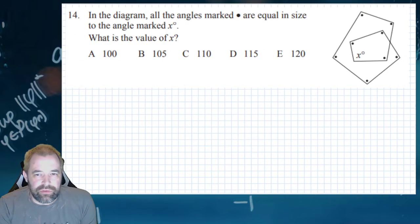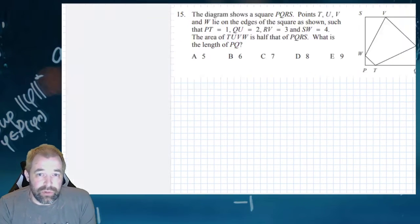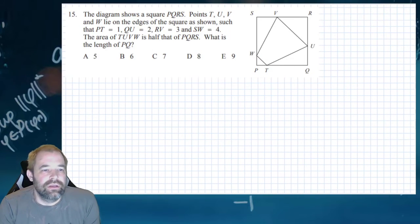I'm going to come back to that one. So question 14 I've skipped. I'm going to come back to it. I think it's doable. I quite like my geometry. I just can't see what to do.